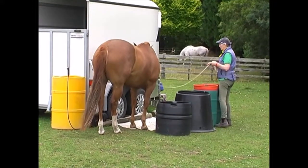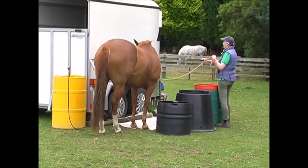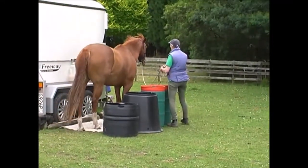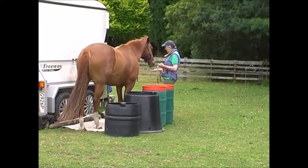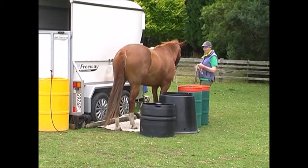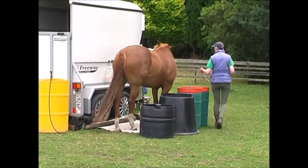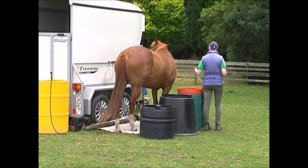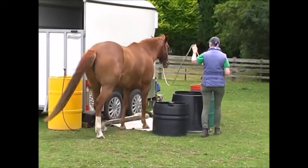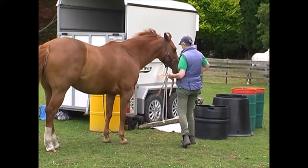She asks her to come forward a couple of steps. I think she's targeting the bottle there, so Bridget just gave her a moment. Runs her fingers down the rope. Forward 2 steps. Click and treat. A little bit of dwell time. And then a bit of vibration on the rope to ask her to come back. And back out of the trailer. Click and treat.